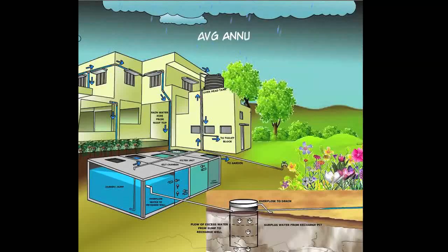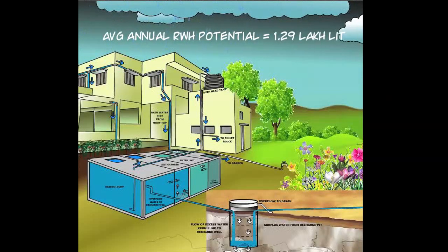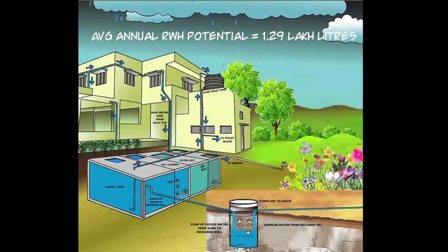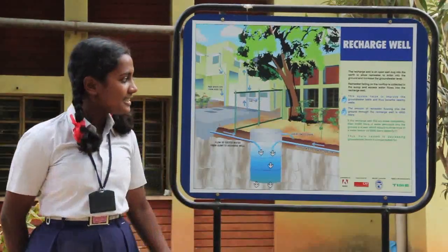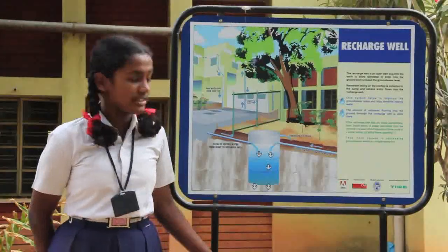The excess water from the rainwater harvesting system comes to the recharge well through different pipes. The water then seeps down into the soil and that helps in recharging the groundwater. About 24,000 liters of water is percolated into the ground in a year.